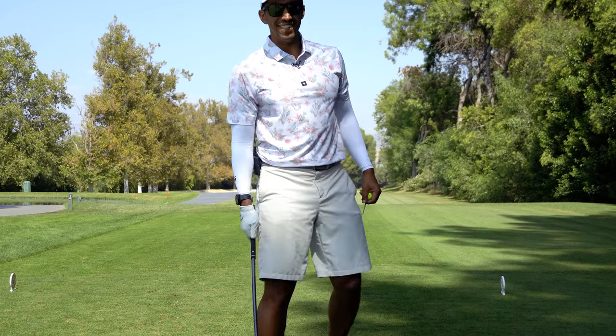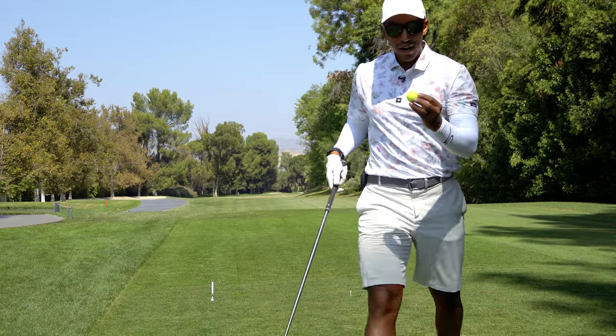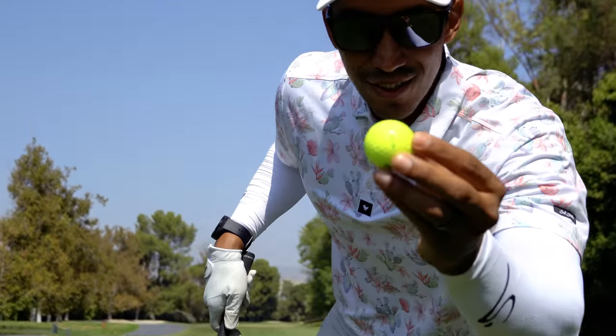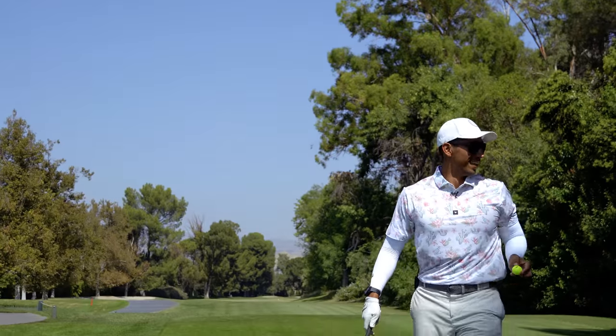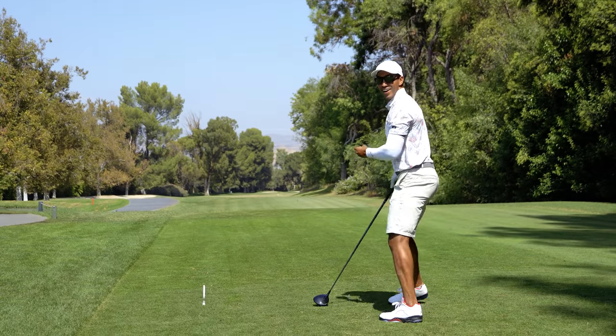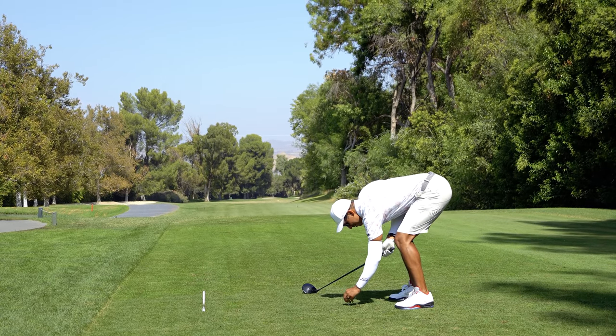Driver's out. I'm unstoppable. You do have to remember to make sure you point it straight, because there's an arrow that says which way it's supposed to go. That would have been nice to know. Oh, you didn't do that? I did not. Oh, you're kidding. No. Thankfully, it went straight, though.